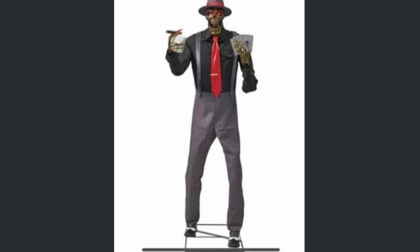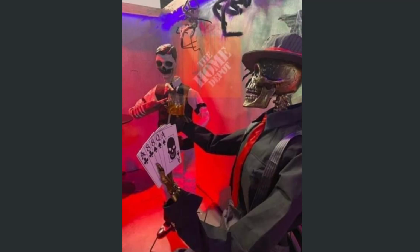Almost looks like one of the skeletons that they had last year that was superposable, because this one, you can actually have him sitting or standing. This thing is also equipped with motion sensors and has some phrases that it speaks out. Honestly, this is gonna go perfect with my Dean, the bartender that I got a couple years ago. I think that those two just pair up very nicely. This is probably the number one thing that I'm aiming for this year, or at least it's up there.